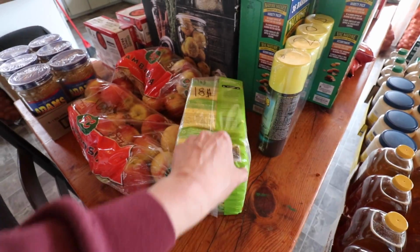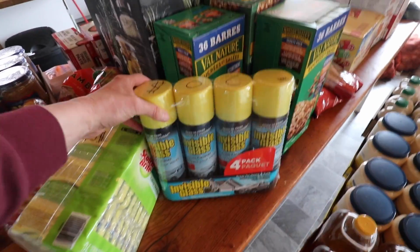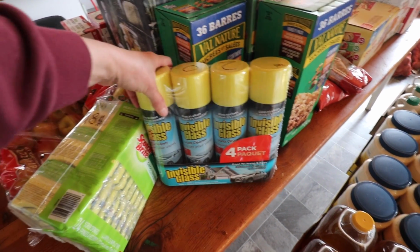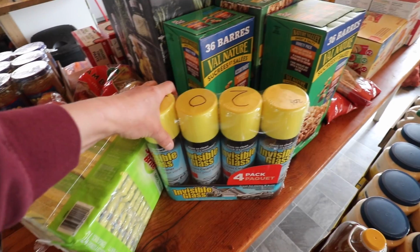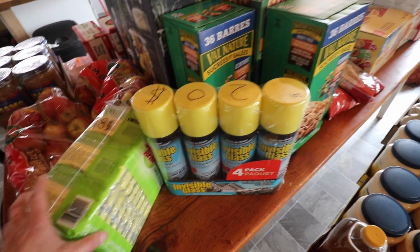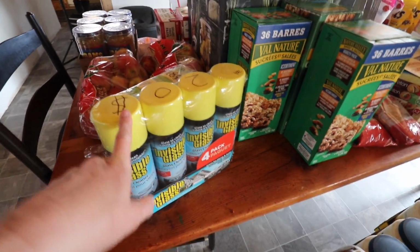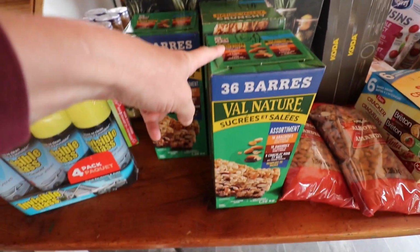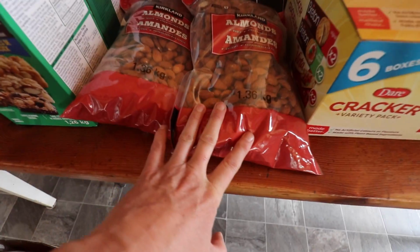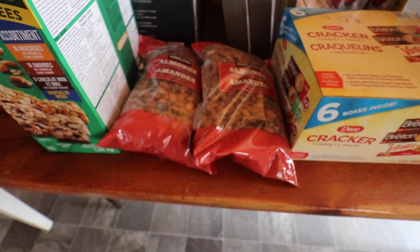Some scrubbies at $18. What is this? Some glass cleaner at $20. I actually don't use any of this kind of stuff in the house. I just use vinegar and water for all my window washing and stuff, but Dan likes to use this in the vehicles to clean the inside of the windshield. We bought 3 boxes of granola bars at $15 a piece. And then some almonds. I love almonds. These were $15 a bag, which is actually a pretty good price for almonds.